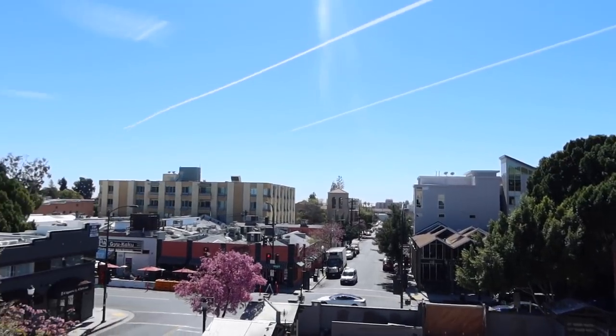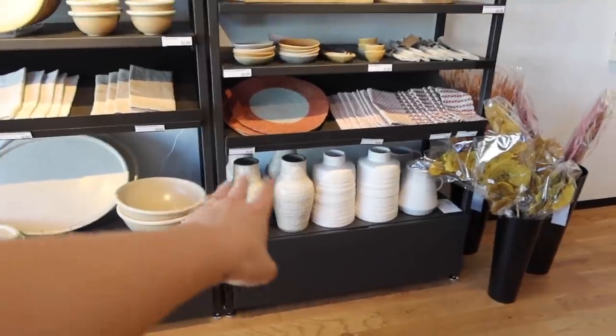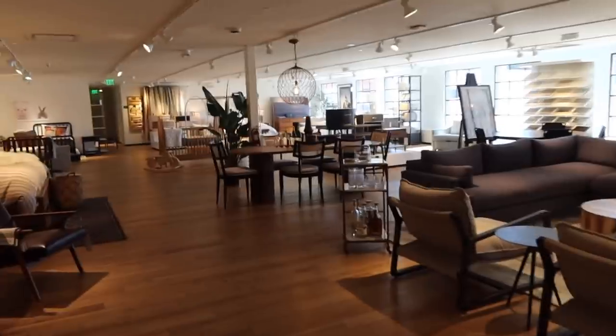Wow, it is beautiful today. Look at those mountains over there. It is just stunning. Ooh, I kind of want to look into some pots and things to decorate our media console. So that's something to keep in mind. Wow, it is beautiful up here.